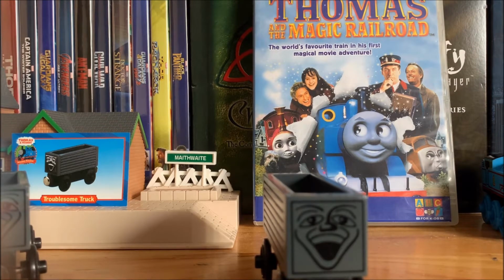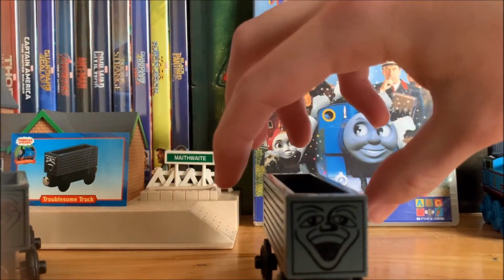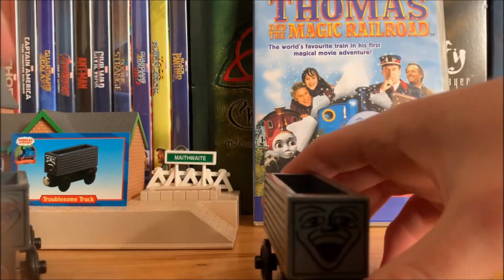If you watched my last Thomas Wooden Railway items video, I mentioned I had gotten 2 grey troublesome trucks but was waiting on a third one to arrive. I have since gotten that third grey troublesome truck along with some other items I want to show you guys. First, I'll show you guys the 3 grey troublesome trucks I have gotten recently.